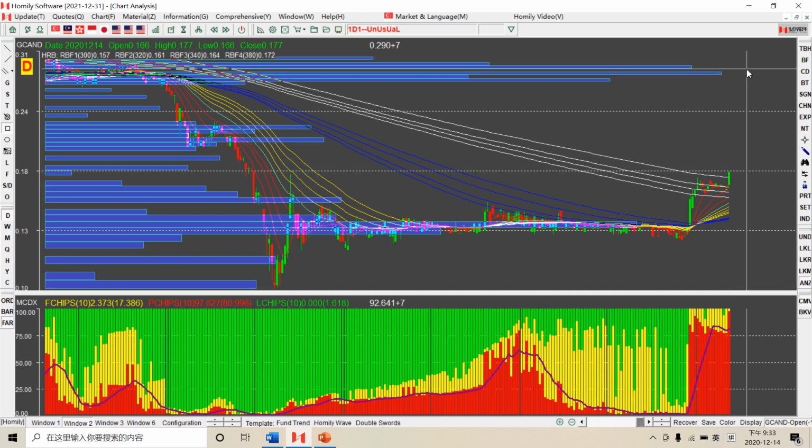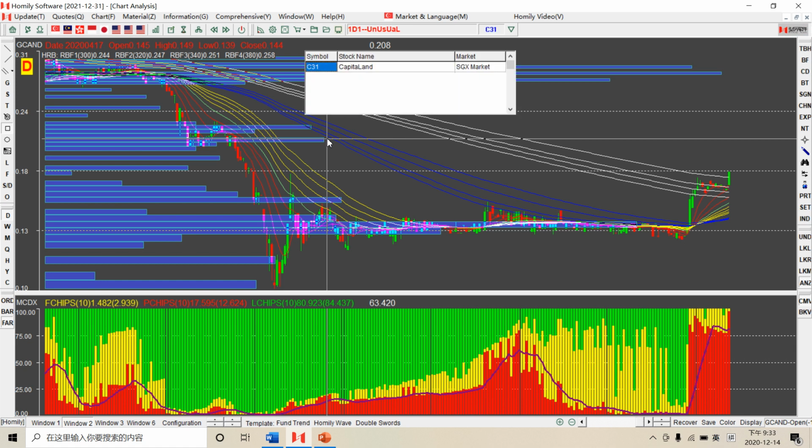Okay, so for this kind, the small resisting also works. We must use the software to follow. If the big money cannot flow in, cannot support the price rising, it's time to take profit ready. Okay, and another one, Capital Line.